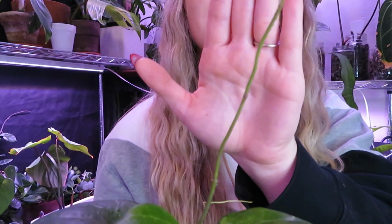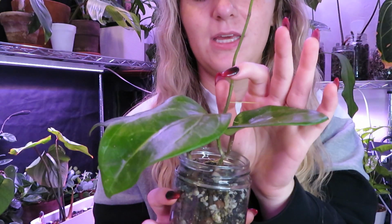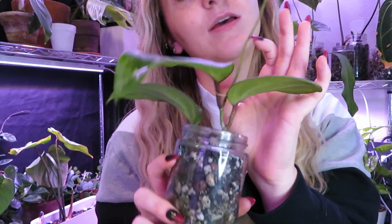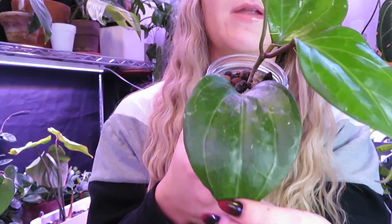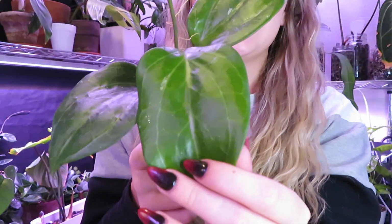Right now it's just got this tendril going on. No leaves on it yet from what I can see, but we will see eventually. Hopefully we'll get some nice Sarawak leaves soon.